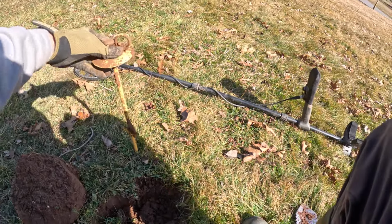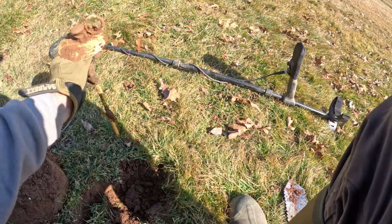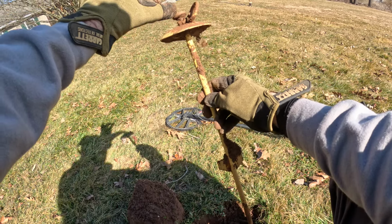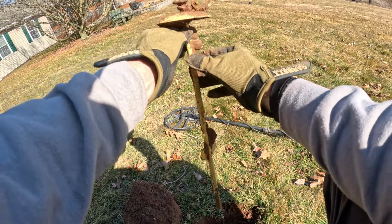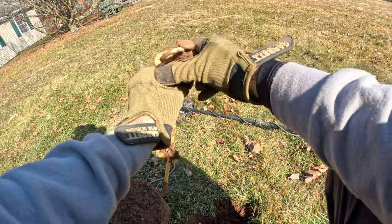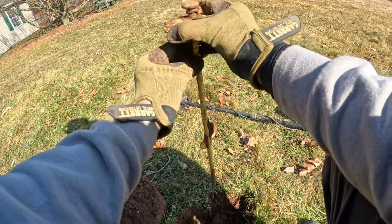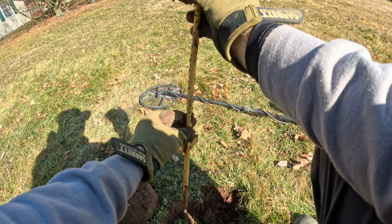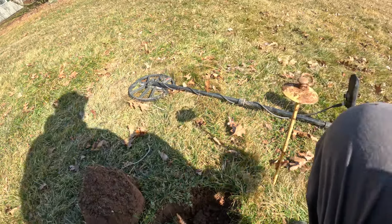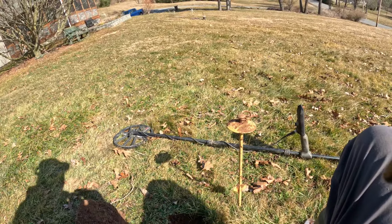Now that baby's probably been lost because that was down in the ground, you know, 3 inches, lost for some time, but I'll turn that into the homeowner and see if they want to use that for their dog. That's a pretty nice little dog thing. I will see you at my next one.